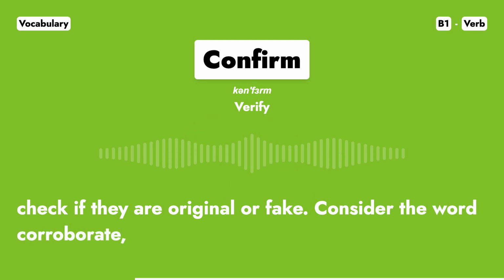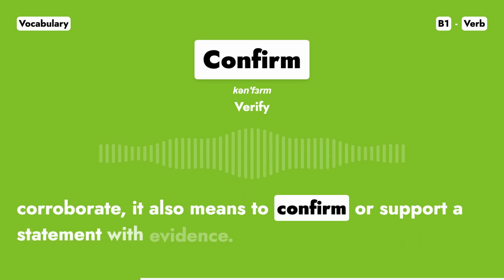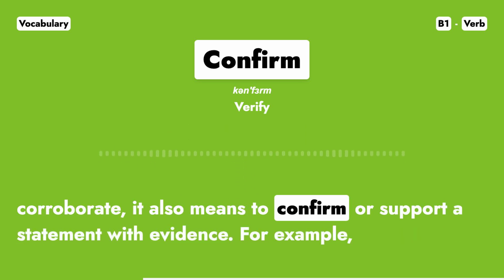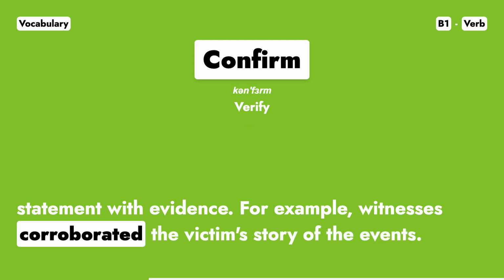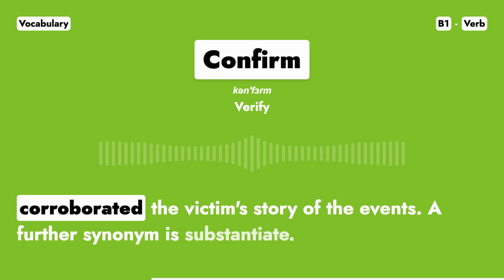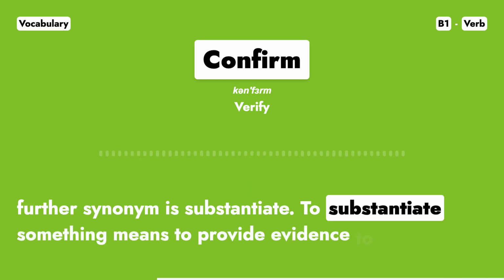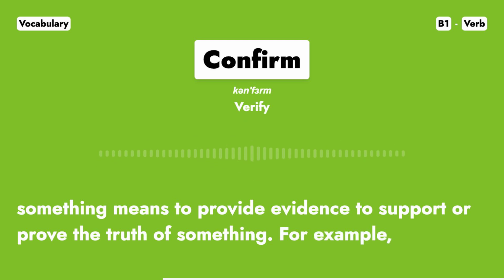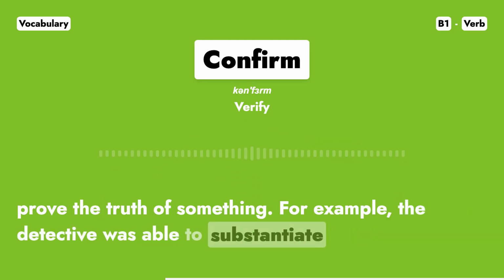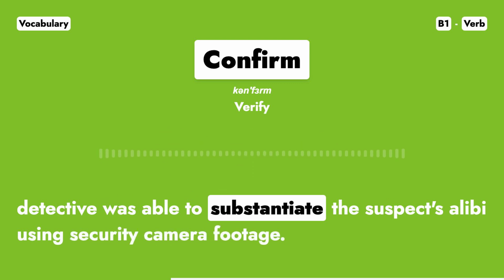Consider the word corroborate. It also means to confirm or support a statement with evidence. For example, witnesses corroborated the victim's story of the events. A further synonym is substantiate. To substantiate something means to provide evidence to support or prove the truth of something. For example, the detective was able to substantiate the suspect's alibi using security camera footage.